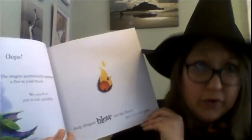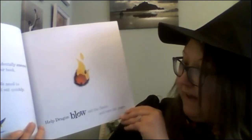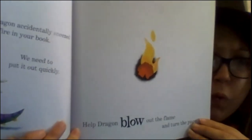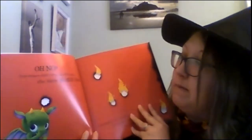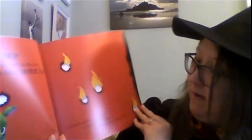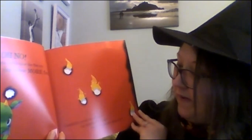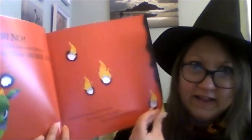We need to put it out quickly. Help dragon blow out the flames and turn the page. Big blow, everybody. Oh no! Your dragon didn't blow the fire out. She blew more fire. Carefully cover the flames by turning the page. That should put them out. Okay, let's do it quickly.